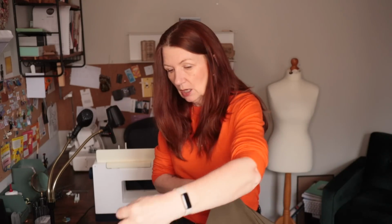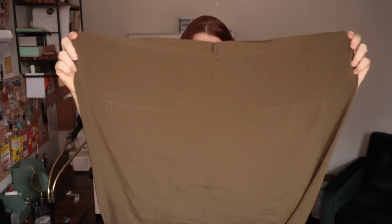I needed to decide where the pockets were going to go, and obviously I wanted to put them on before I get to the whole point of gathering the skirt and attaching it to the top. So I've just sort of guesstimated by literally just putting my hands here and kind of measuring where that lies in conjunction to where the seam is going to be. So I have drawn lines in chalk, equidistant, and hopefully parallel to the seam. Don't know if you can see it or not, but I've drawn my chalk lines on there for my pockets.